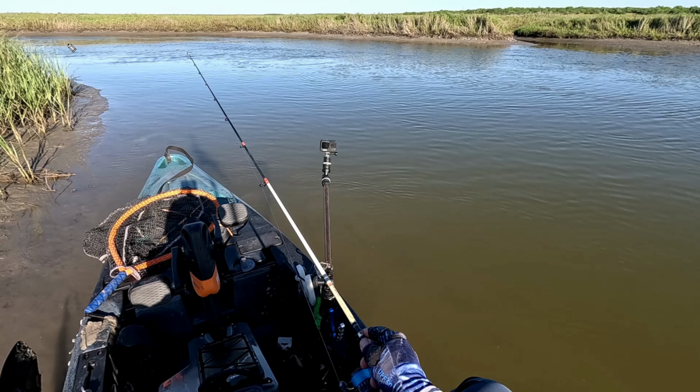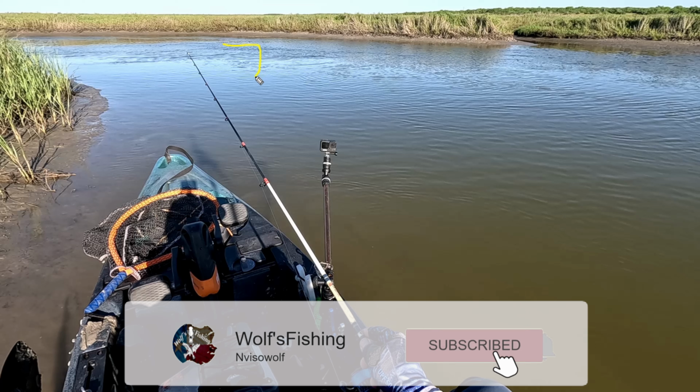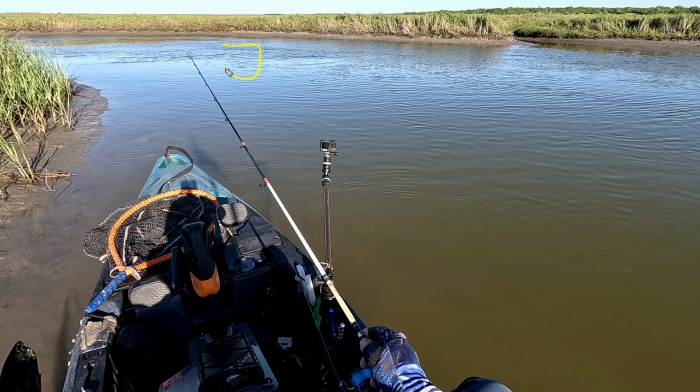So the drop-off is actually kind of here, and then it drops off here, and then it flows, then it's shallow here. So there is a drop-off in this whole section. Think about a tunnel that kind of goes into here. The other thing you can see is it's a lighter color in this pathway here, and it's dark all in here. So this is a deeper area, so all the fish are going to be waiting in this area. That's what you want to do.